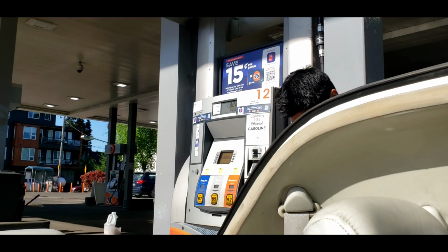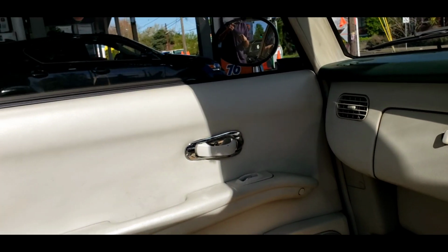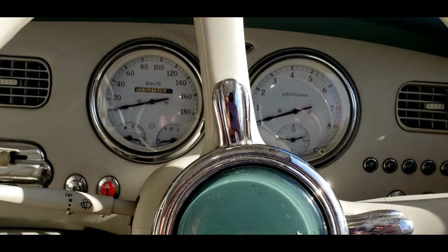Yummy. It took 6.4 gallons, and in Oregon, you're not allowed to pump your own gas. That's really nice. All right, thank you. No receipt. Thank you. All right, so we're off and rolling now. It's nice to have somebody pump your tank.